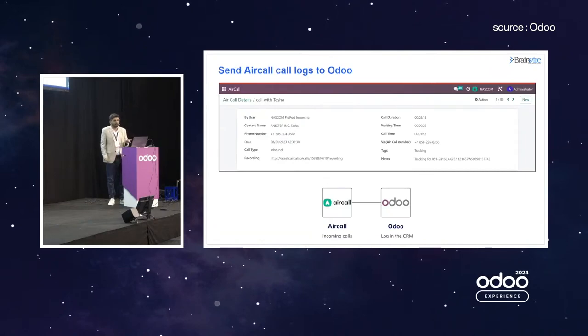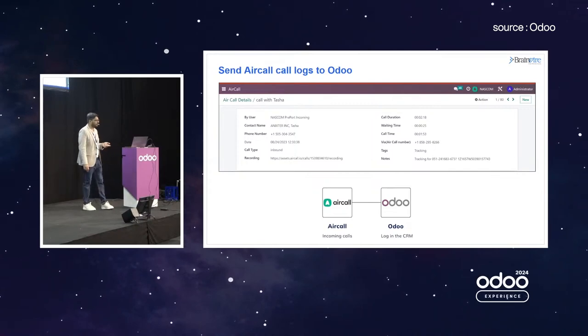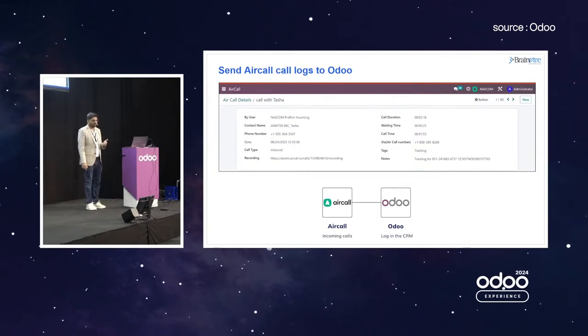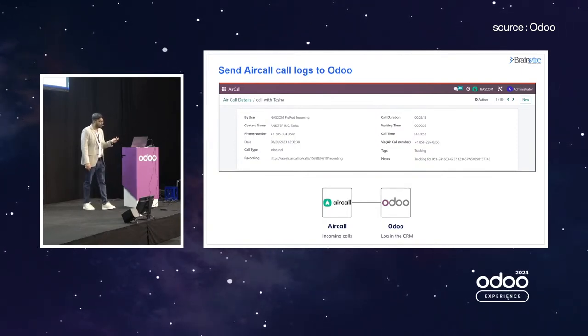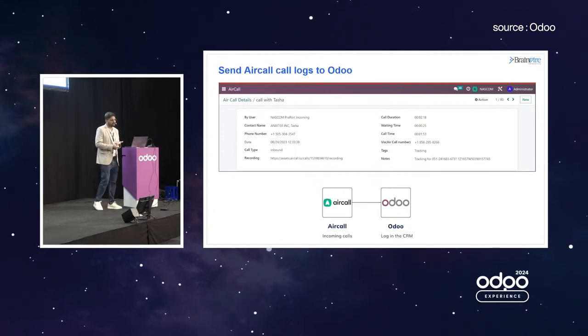We have integrated with AirCall. In this manufacturing industry, this kind of VoIP is very useful because you are getting day and night inquiries from your B2B customers, of two types. One is they want a quote from you for a specific thing. And second is if they have already placed an order, what is the status, right?